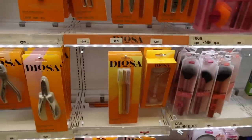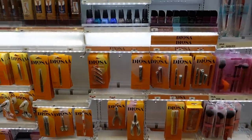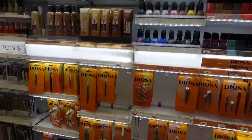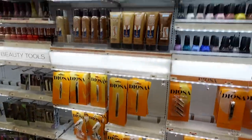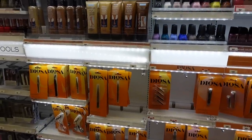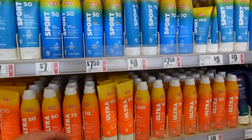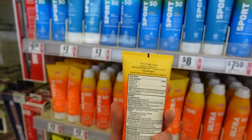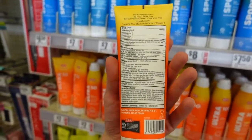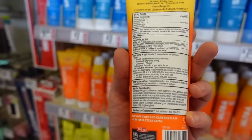Oh my gosh, they've got the little mini razors in here too. All sorts of little cuticle tools for inducing nail ridging in your spare time, anyone? Ew, HEB has this ultra sunscreen. This is a chemical sunscreen. It should leave no cast. Looks like HEB left out the fragrance.